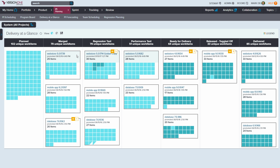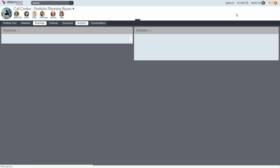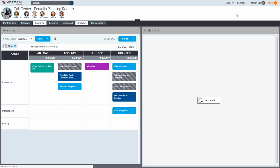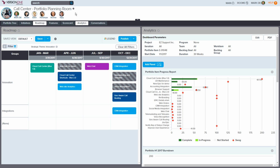The next thing that we're going to go into as we leave DevOps is talking about some of the additional ceremonies and how we give the program level, or the program management team, some additional visibility. As we leave the DevOps component, we're going to go into a specific planning room that we've set up for this portfolio. This shows me some high-level metrics for my specific portfolio, in this case the call center delivery portfolio.